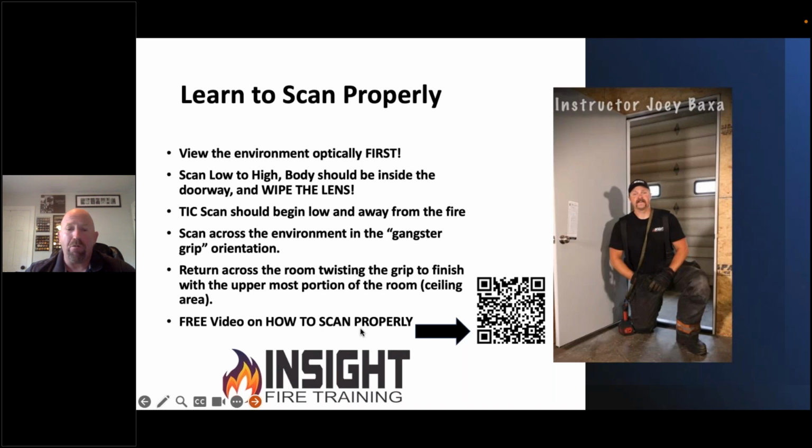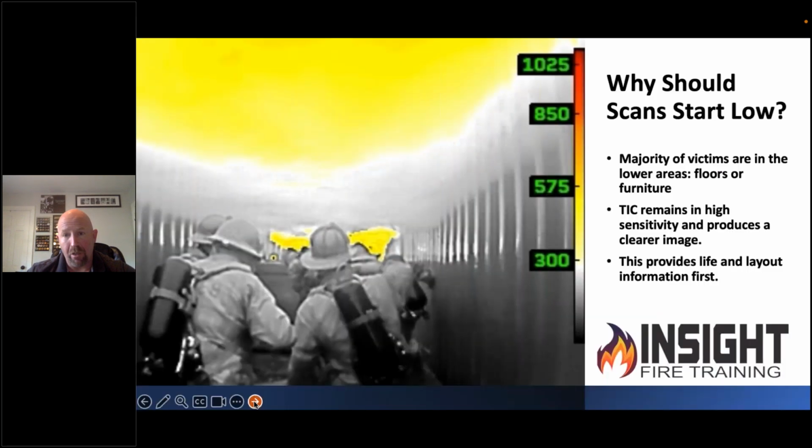And you get this all for free in this video right here. Just so you can learn the basic behaviors of how to scan properly. I want to tell you that the majority of the problems I have seen have been end user, from what I just shared with you, in coordination with not wiping the lens. And it's a big problem because then they blame the device, but we're not using the device properly, okay?